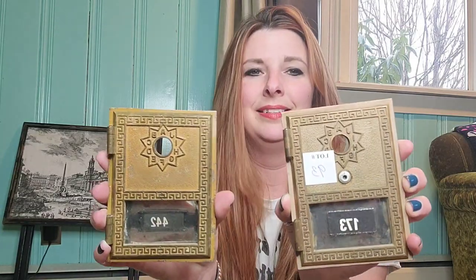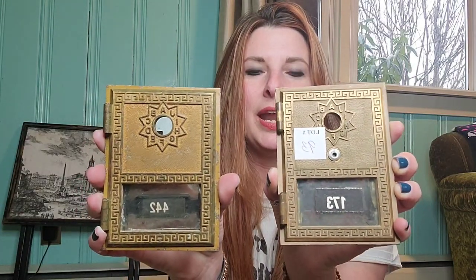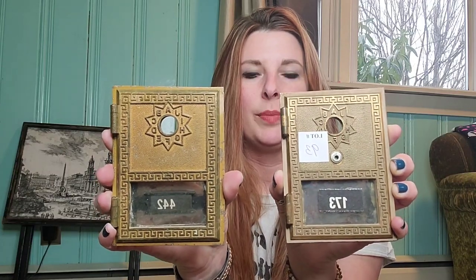So the next items that I got are these cute little, again, I just bid on these because hardly anybody was bidding on them. I think I spent like $10 for the pair. But these remind me of when I was in college.